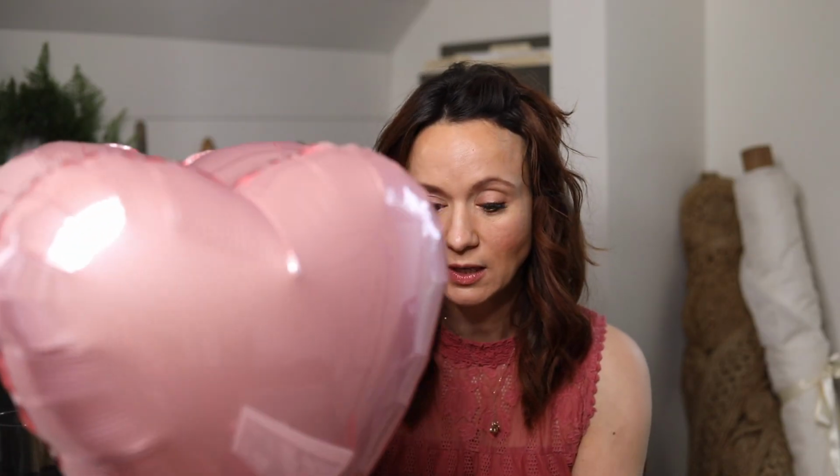So I love their really simple balloons, and they're $1. So they have red hearts and they have these pink hearts. So I grabbed 2 pink hearts. I grabbed a bag of these brown lunch sacks. You might already have these on hand. $1 for 40 of those.